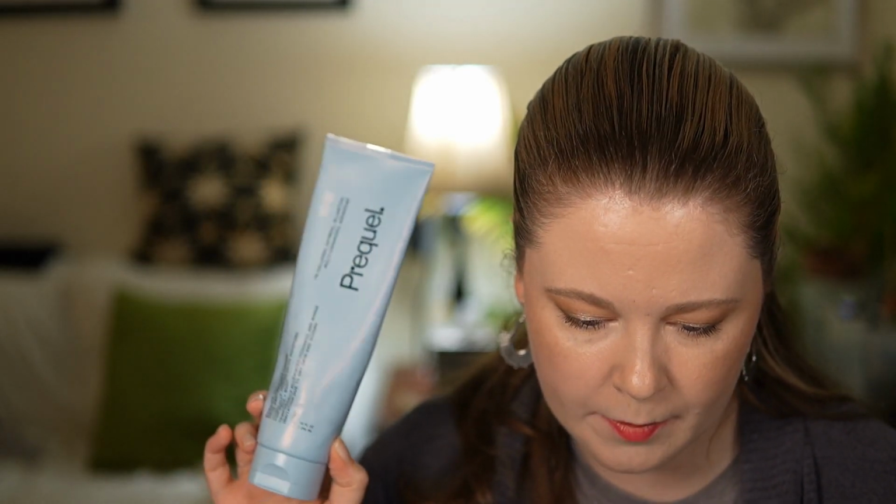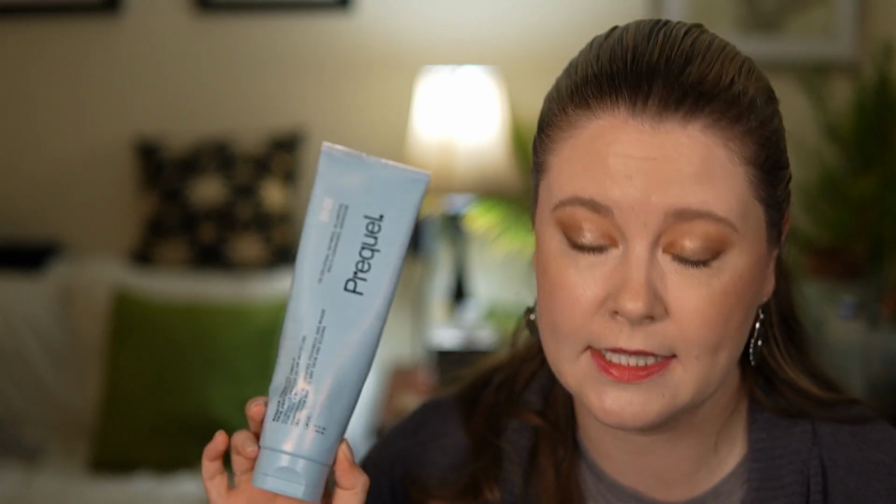I did want to bring to your attention as a general alternative the Prequel Barrier Therapy Skin Protectant Cream, which I'm almost out of. This was a 10 fluid ounce size, and this has 1% colloidal oatmeal, so twice as much as the First Aid Beauty, actually. And Prequel is a very sensitive skin-friendly brand. It was developed by a dermatologist, and I don't know if this one says that it's accepted by the National Eczema Association.